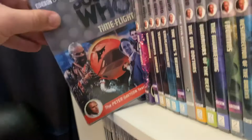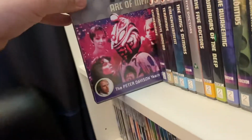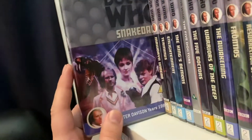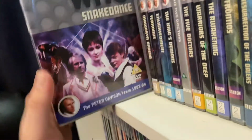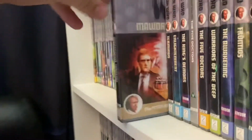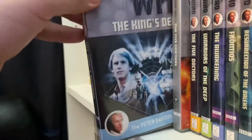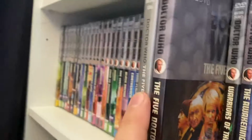Time-Flight, yeah, deserves its reputation, but it's not as bad as people think. Arc of Infinity, now this one is bad for its reputation. Snakedance, absolutely good. A lot better than Kinda. I like it more than Kinda. Mawdryn Undead, yes. Terminus, Enlightenment is okay. The King's Demons, yes. The Five Doctors, I got the 2 releases of the Five Doctors here.